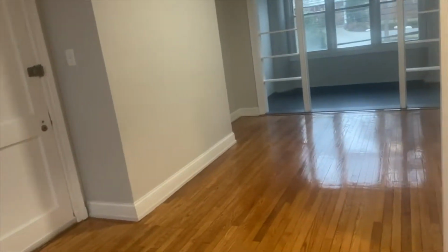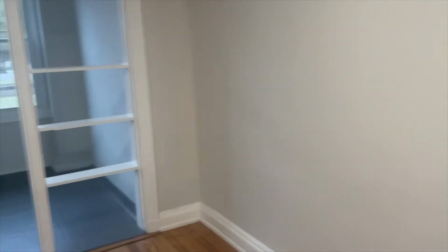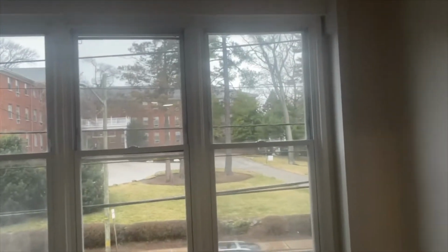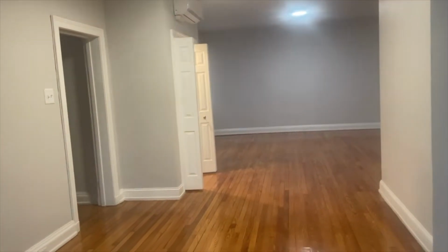I'm coming back to the living area to show you the other part of the unit. In this living area, you have this huge closet. This is the living or dining area. This is a covered area. Sit and relax. You'll be watching Montgomery Avenue outside. It's beautiful.